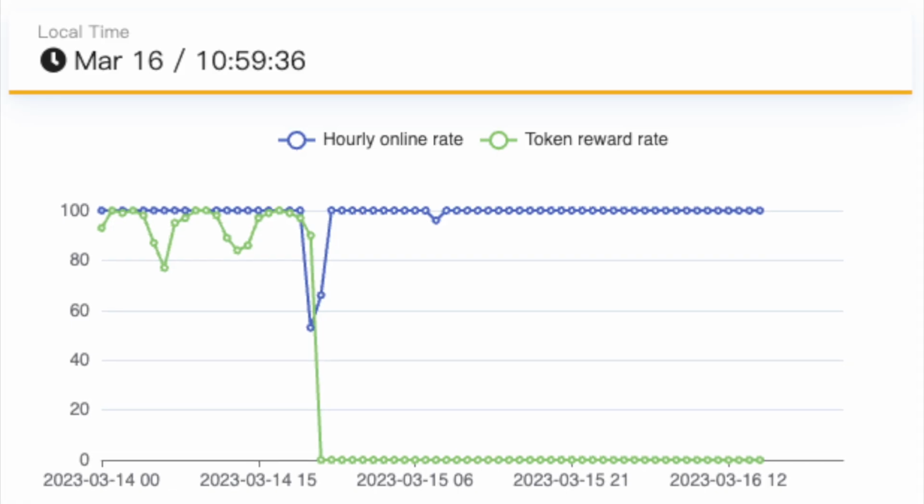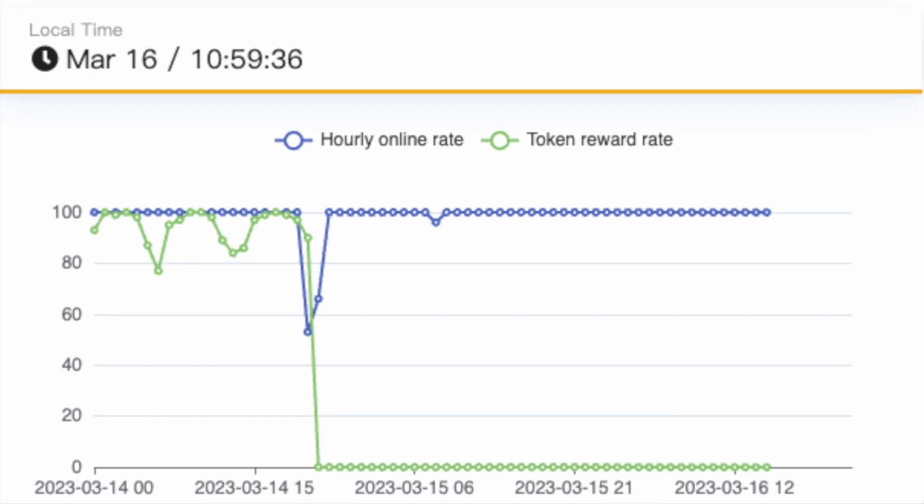Now, the second issue I had was my token reward rate went to 0 after the install. I gave it a day to hopefully resolve itself, but I still was seeing 0 rewards. So I looked on GEODNET's Discord and saw that there were others having the same issue. The solution that people were giving was to reach out to GEODNET support at support@geodnet.com.